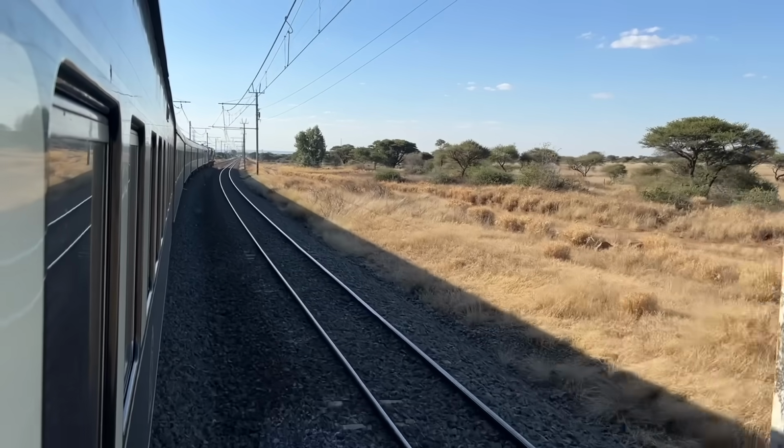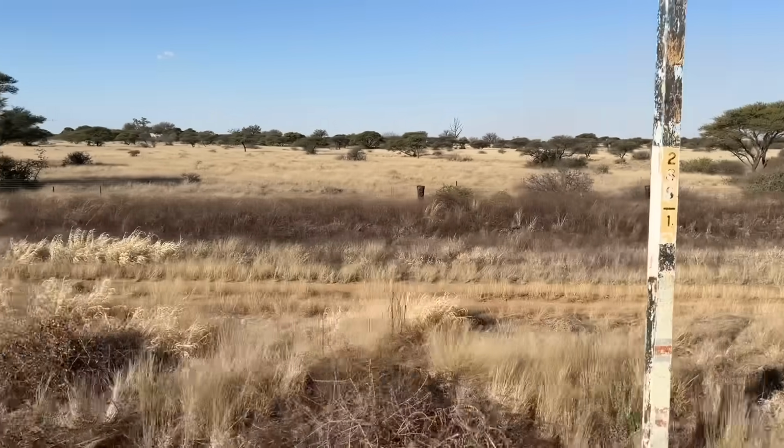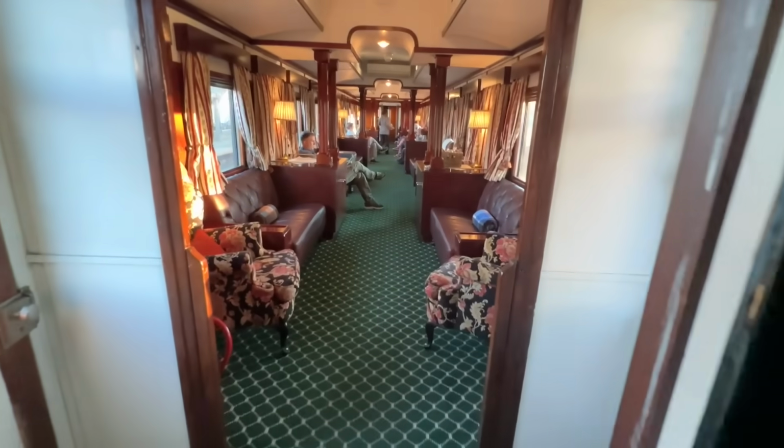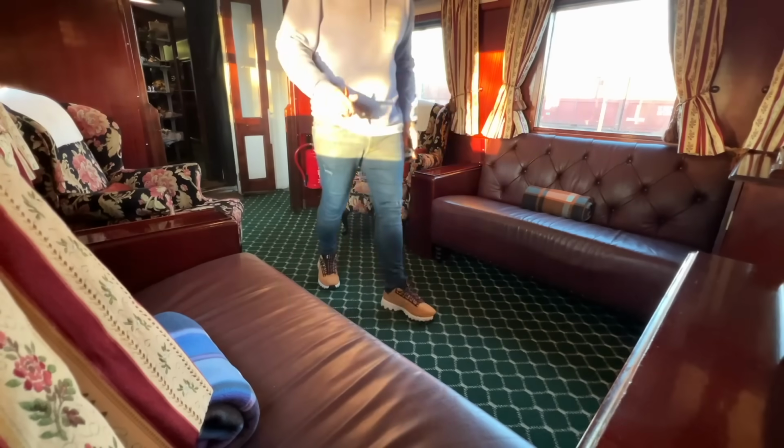As morning merges into the afternoon, we continue our journey north as we edge ever closer to Johannesburg. Afternoon tea will be served as we speak in the open lounges. If you can please come through and join us for something to eat.